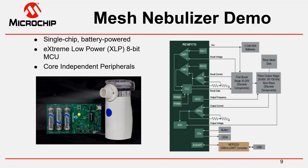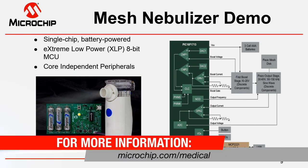That's great. Inside of this blue-green box, I saw there are many different types of components. I see some CLCs, a comparator, a DAC, and some analog as well. Where can people find information on those? Is it on the medical website or is it all on the Microchip 8-bit website? I know the data sheets and all the information are on the 8-bit website, but on the medical site there's information about the demo itself, as well as all the files you can download. So that's a good place to get started and then dig deeper into core independent peripherals on the 8-bit site.